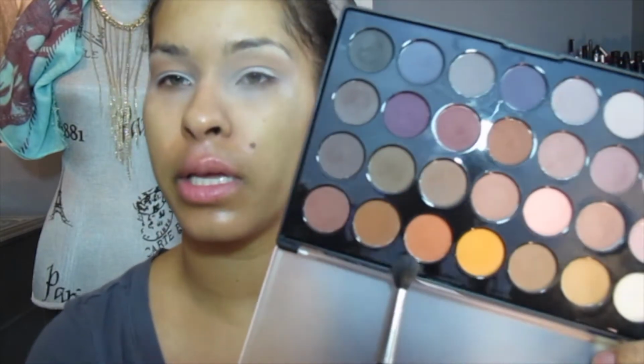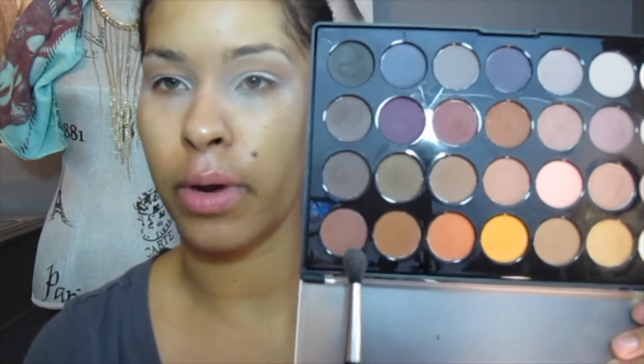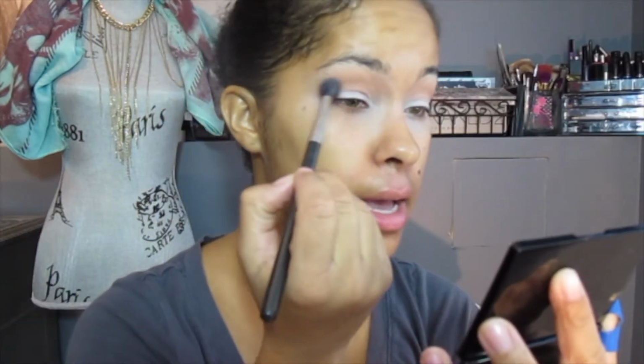Using the next color beside it from the BH Cosmetics. So we're gonna be using this one here. I'm gonna jump right into this one. It's like a deep cranberry color. So I'm gonna go ahead and use that. And I'm just gonna barely use it to go ahead and darken it up.